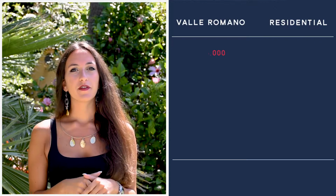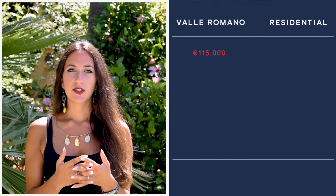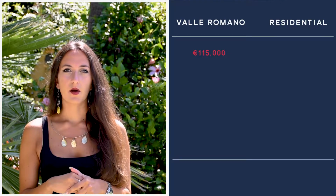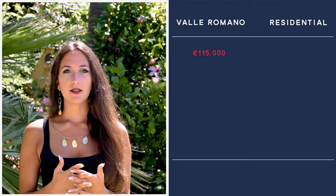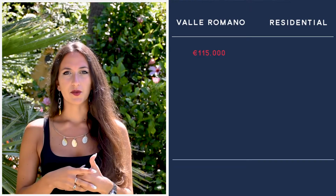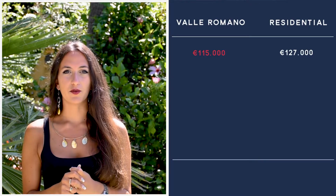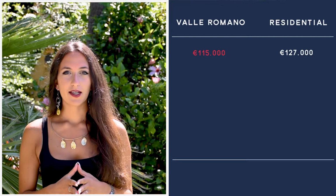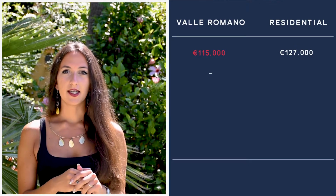Let's say you choose to invest in one of the 98 flats, more specifically one with a value of 115,000 euros. For a proper comparison, it is necessary to understand that the prices of these assets are about 10% lower than the local average, as these prices are based on an exact valuation. In other words, for an apartment with similar characteristics, you would have to pay 127,000 euros.